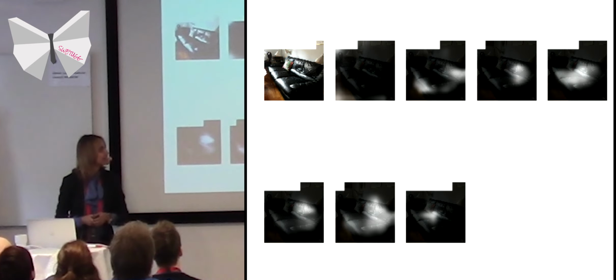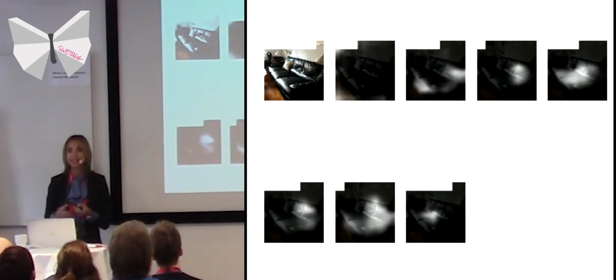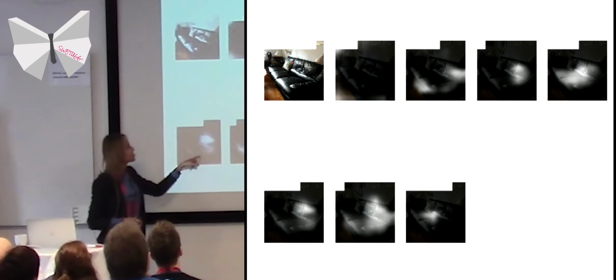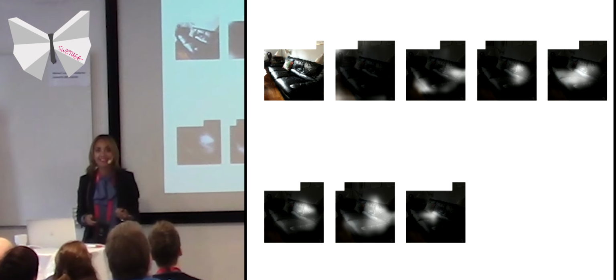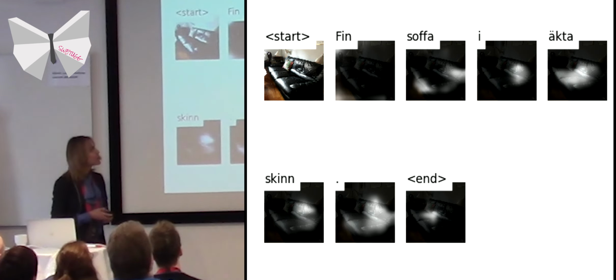So it's a bit dark, but I built an algorithm that both understands images and how they are built, and it also knows the Swedish language. And so I uploaded this image. It's a couch. You can barely see it, but it's a pretty old, dusty couch. And you can see the white spots. It's where the algorithm is looking at the image, basically. So it looks at the back, at the seating, looks around, and then it writes a headline for it. And for this particular couch, it said, "Fin soffa i äkta skinn." It basically means nice couch in genuine leather.